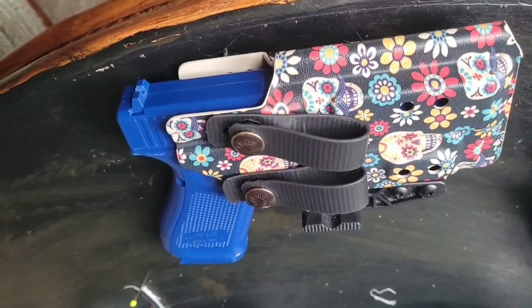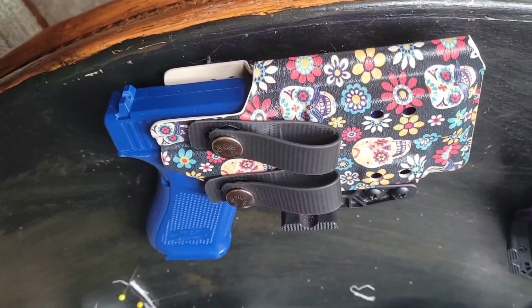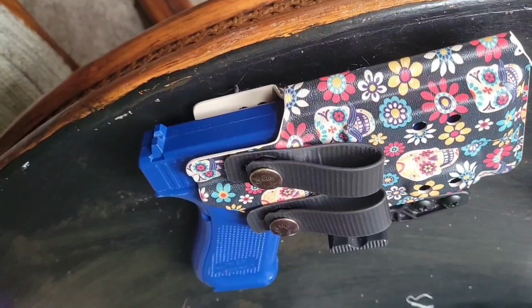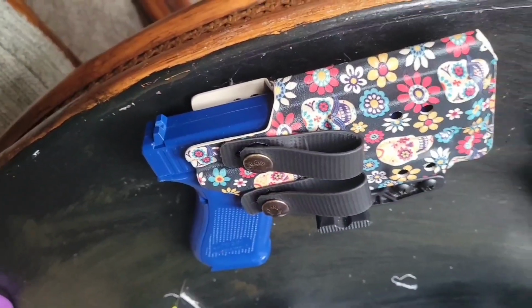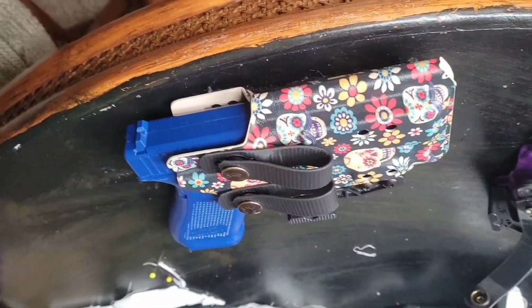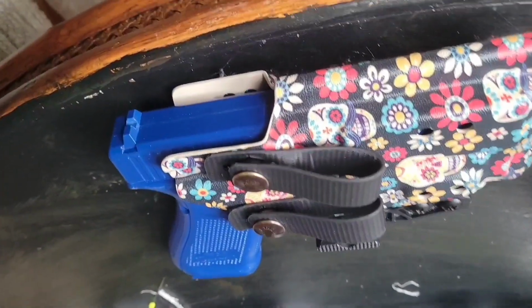They don't break. I've spent a lot of time carrying them, and I've spent a lot of time doing force-on-force training with them, not like sims, but with blue guns and wrestling over the gun. And they don't break, but I just trust the leather more.